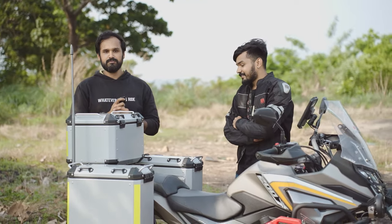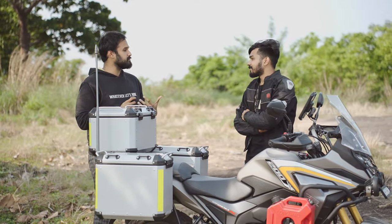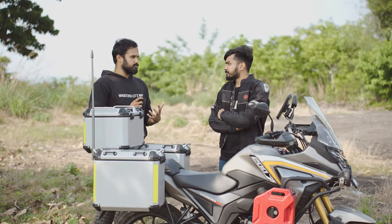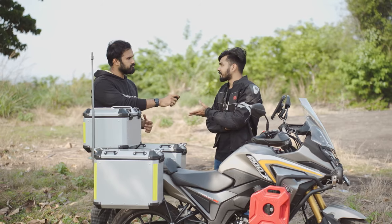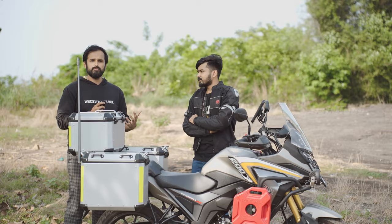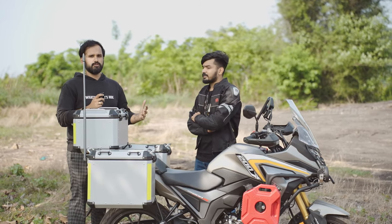So I think that kind of evolution makes me happy, to see these kinds of innovations happening around products like this one. And again, many bikers are fulfilling their dreams with traveling. So these kinds of accessories actually help you go that extra distance that you want. Even travel the entire world without stopping anywhere.